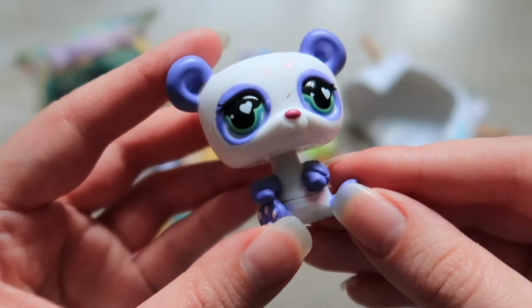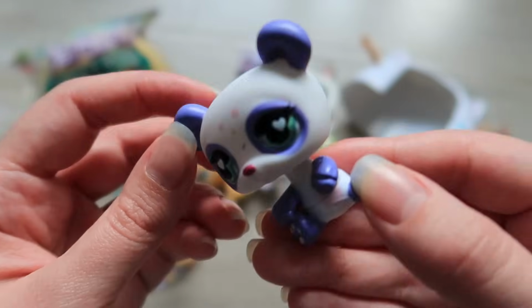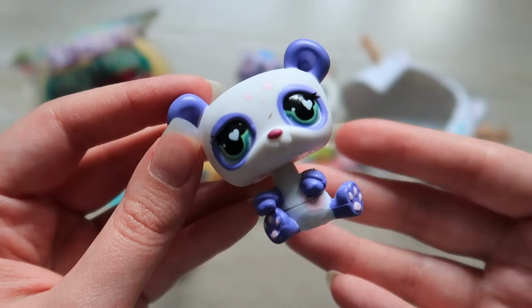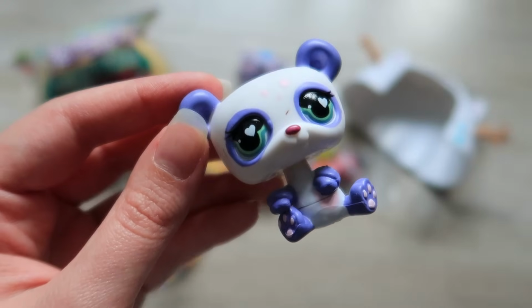I also got the Valentine's panda. I was really trying to find the Monopoly one as well, and people may have had him for sale because there were a lot of bins that you could look through of LPS, but I just didn't have the time to look through many of them, so I was still really happy to get this one though.